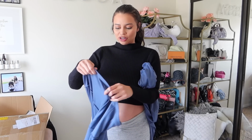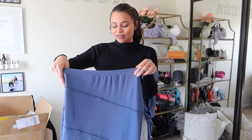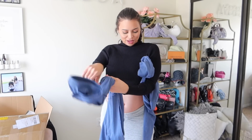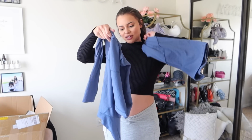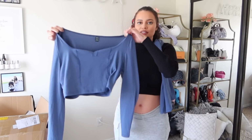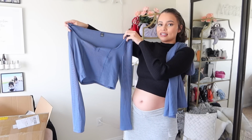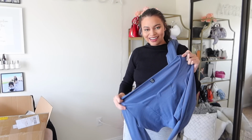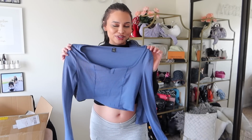Next, I have a 2-piece, and this is a skirt and crop top long sleeve set. So here is the skirt. I absolutely love this muted bluish kind of color. And then here is the top. When I first got this, I was kind of scared it's not gonna fit, but it actually fits perfectly because it looked a little loose at first. So let's try this on.